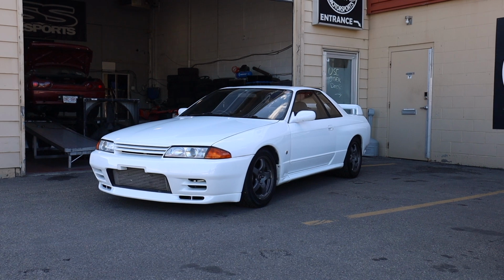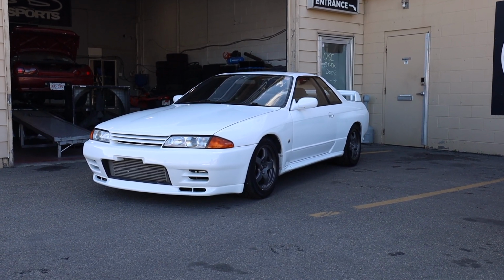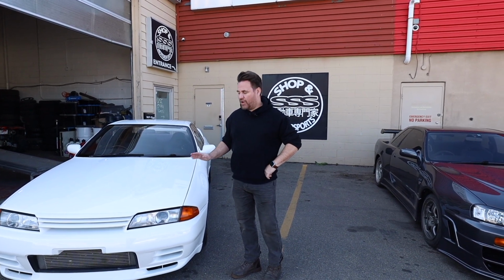This car has been with Sss for as long as Sss has been around. It's actually the car that kind of got everything going. It fell by the wayside for many, many years, prompting us to do a full windows-out restoration on this car.